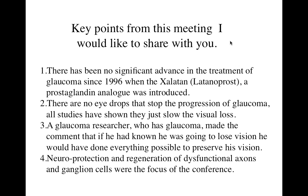The big focus at the meeting was the neuroprotective effect of treating eye disease. We've got to protect these neurons, these ganglion cells, these retinal cells from dying. And that's one thing that I'm very pleased that microcurrent, ozone therapy, oxygen therapies do. They help preserve, they help improve the functioning of these cells.